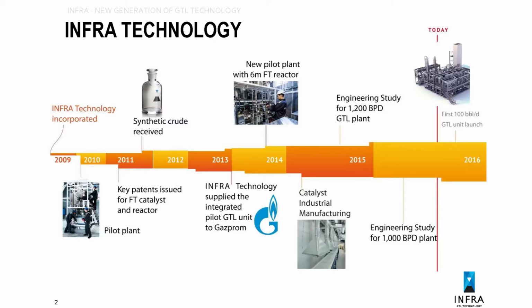We have done numerous runs with different modifications of our catalyst. We had 5 runs in excess of 2,200 hours each in these pilot plants. In 2015, we commissioned our own catalyst factory for the production of our patented catalyst. We have done a number of paid engineering studies, and at the moment, the highlight of our industrial development is that we are finishing our EPCI project for a 100 barrel a day plant for producing synthetic oil.